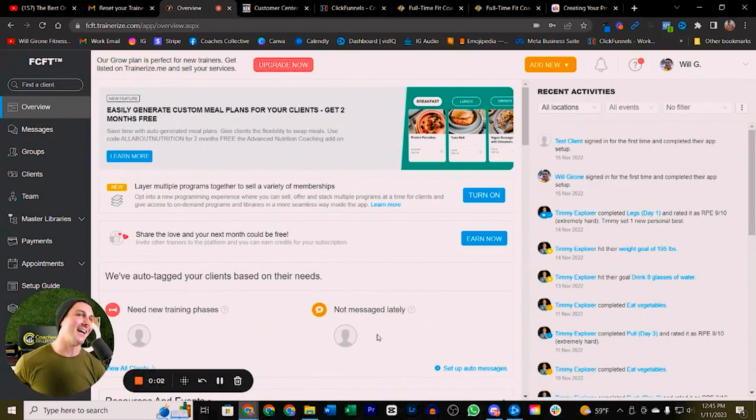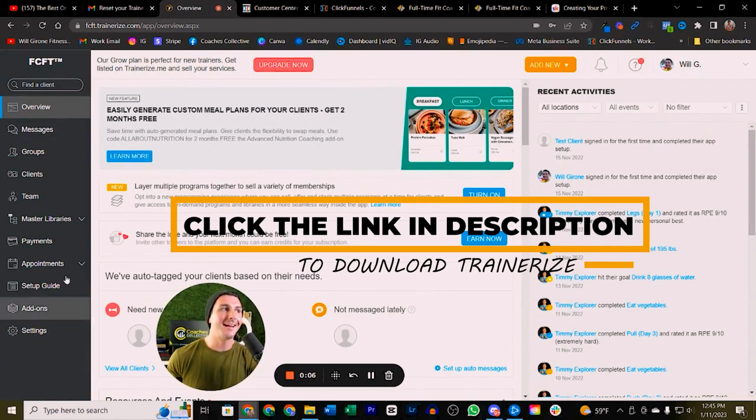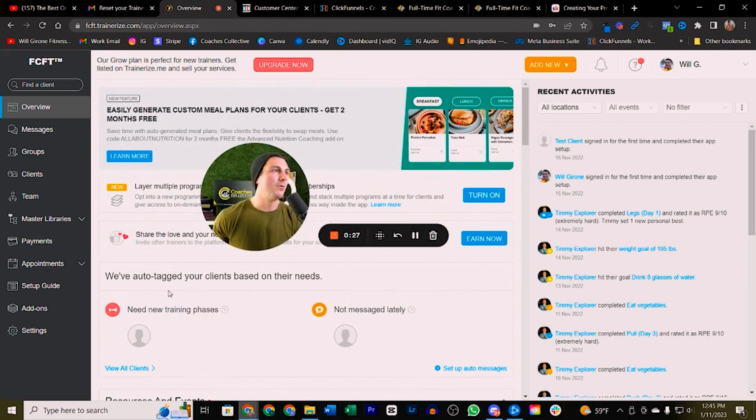Here we are inside of Trainerize. This is what your software is going to look like when you get set up. I don't want you guys to worry about anything too much here. In this video, I'm just going to show you very quickly how to get started using this. What we really want to look at is down here in master libraries.